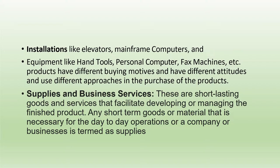Now let's see what the installation goods are, like elevators, mainframe computers and some equipment like hard tools, solar panels, solar electronics or solar geyser. These are what? For this you need to do a lot of installation activity. So these are the installation products.